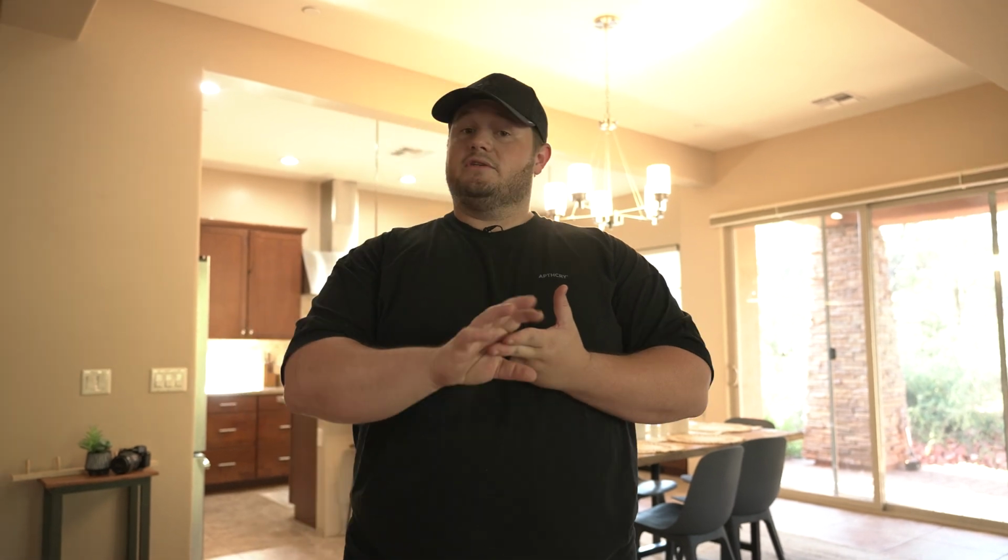This property also kicks ass as a midterm rental. It would actually rent out for about $8,700 to $9,000 a month. So I would still cash flow really well there. And it also works as a long-term rental. So as a long-term rental, I could probably rent this out for about $5,400 a month. So I wouldn't be making much money there, but at least I am not losing money.